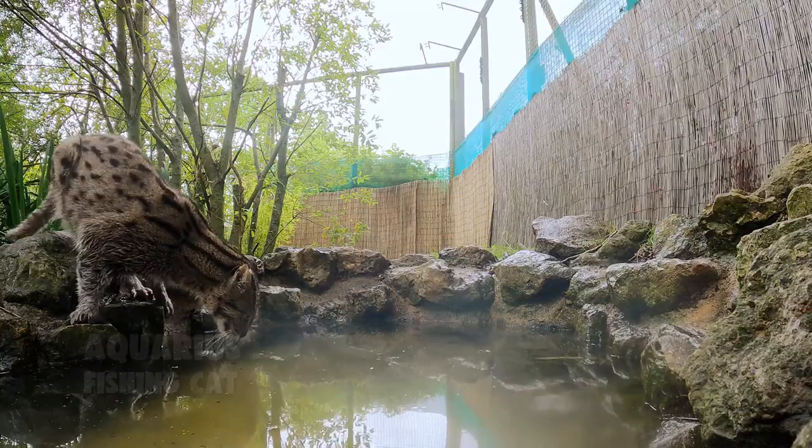Aquarius is our resident fishing cat at the sanctuary, and he loves his fish. He also loves swimming for his food, but also grabbing it out of the water. Look at the way he uses those claws that are on his paws.